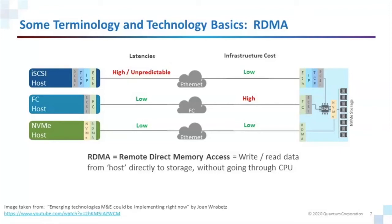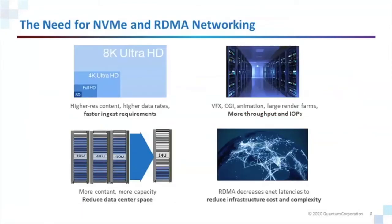Now, NVMe with RDMA gives the best of both worlds. Because of the new technologies, we're able to deliver the very low latencies that historically have been reserved for Fiber Channel, but we're able to do that using a lower cost, less complex Ethernet hardware layer, if that makes sense, right? So that's really the core technologies, and that's kind of just a quick primer on both NVMe and RDMA.